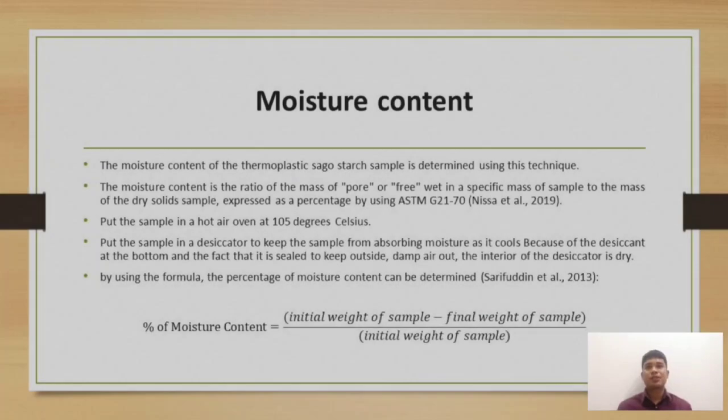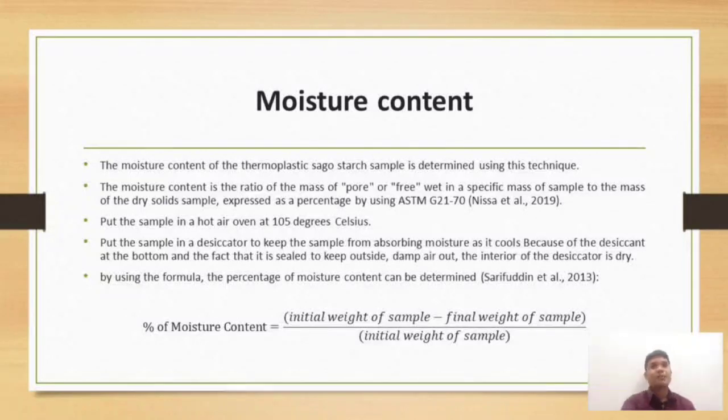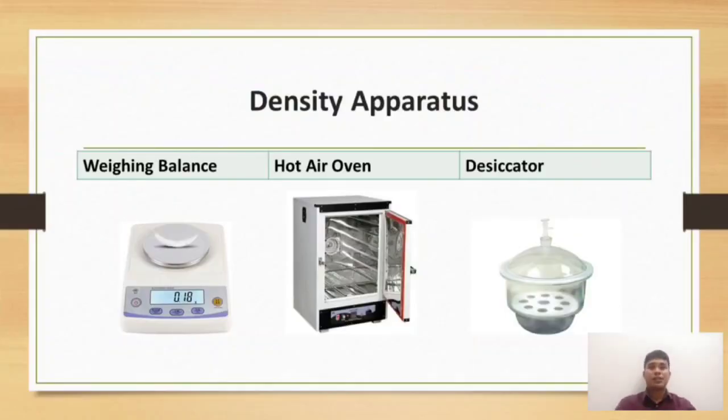Okay, moisture content. The moisture content of the thermoplastic sago starch sample is measured using ASTM G2170 according to Nisa 2019. We put the sample in a hot air oven at 105 degrees Celsius, and then we put the sample in the desiccator. Then by using this formula, the percentage of moisture content can be determined, by Sarifuddin 2013. So this is the density apparatus. We have a regular balance, a hot air oven, and a desiccator.